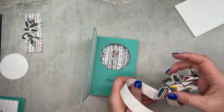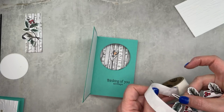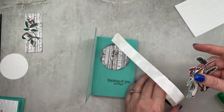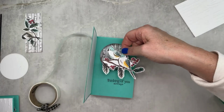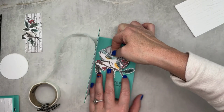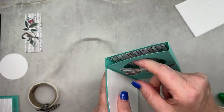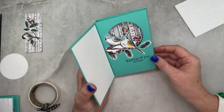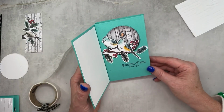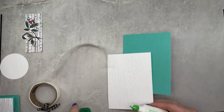So I'm just adding glue dots to all the places that will need to be secured. Okay. All along the edges. So I just want to make sure, yeah, that's good. So how cool is that? Isn't that cute how the birds are just sitting over the window? I think it's super fun. I'm going to add this piece to our card front.